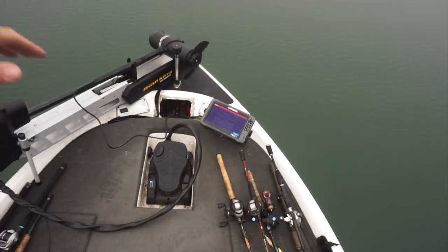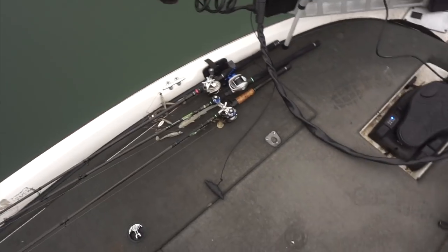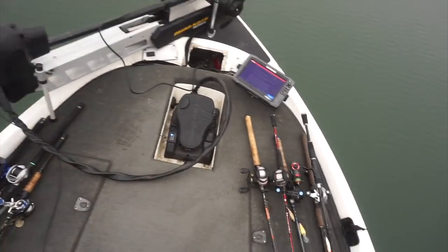All right, let's get this day underway. So here's what we got. We're gonna start 30 minutes with the small baits, and then we're gonna go 30 minutes with the big baits. Four hours total, total weight of each one wins, whichever one has the larger weight, obviously.